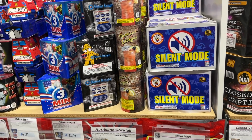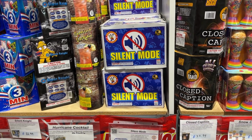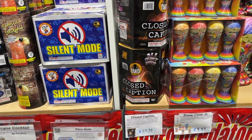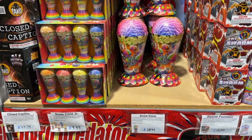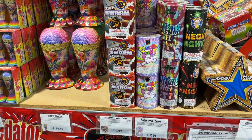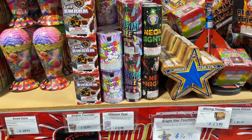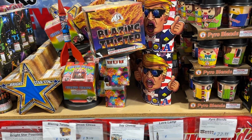And then we do have some fountains that are silent for people who need quiet fireworks. We do have Snow Cone and Snow Cone Jr. Those are some of our best sellers. The Swarm is really cool because, again, it has the bee effect like Unbelievable does, but this is a smaller 200-gram version. And then we have fountains that spin.